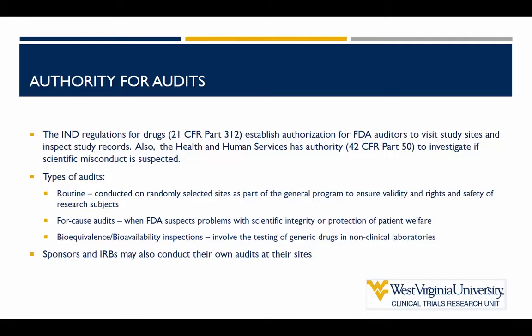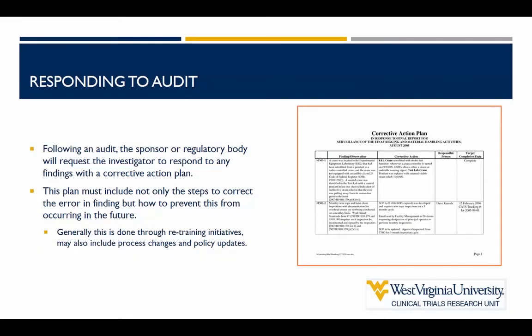For-cause audits you usually get if you're also a really high enroller compared to other sites. So if you put on 20 patients of a 100 subject trial, and it took 20 sites to put the other 80 on, then they may make a visit to you asking, are you really putting on the right patients for this trial? If you have just a lot of issues and safety issues reporting, that may generate a for-cause audit. It just talks about making sure when you have a corrective action plan that you're not just talking about what happened, but what your plan is for your future.